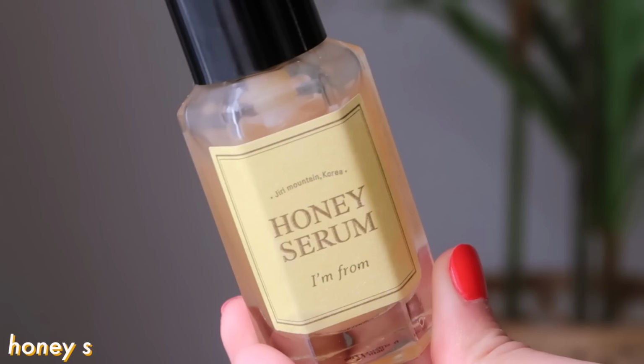And for the last brand and the last product, it is I'm From, and I have their honey serum. I heard really great things about their honey mask, and I did want to try that one out, but it was sold out when I was making my order, so I was sad. But I'm glad because I love this serum so much.